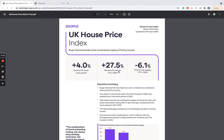Now, first of all, we look at the average UK house price growth year on year. So this is from March 2020 to March 2021. So we can see here we've got the house price growth of 4%. That's an average for the UK. That's the year to March 2021. And again, this is the key here. We can see the demand for property is up by 27.5% year on year. That's a huge increase.